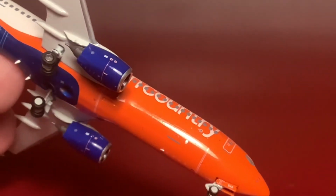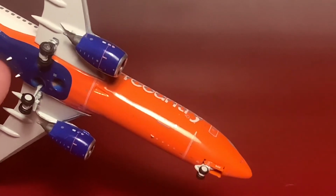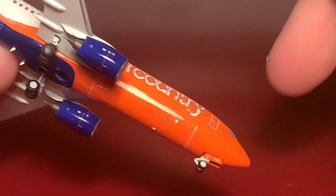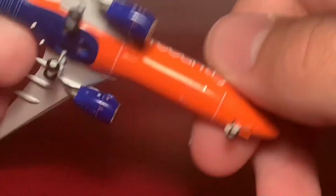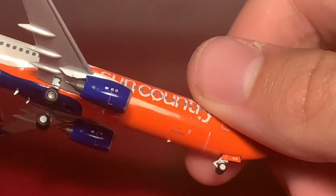But that's a bit unfortunate there, and I don't think I'm going to be able to push that back. I tried to push it back into place, but it doesn't want to go. So I think that's going to be permanently like that, which is a bit unfortunate. It's just bent.